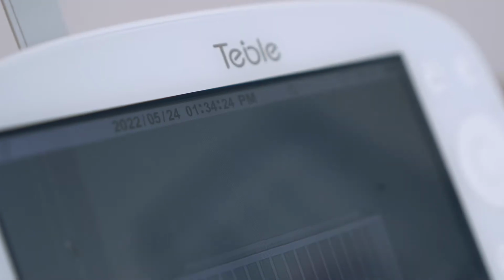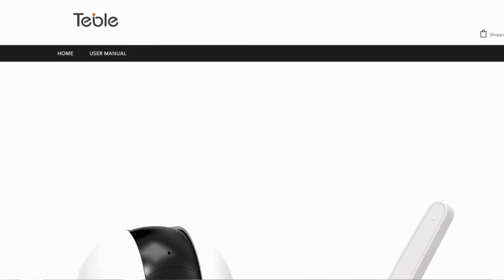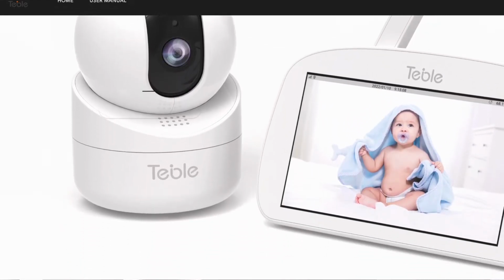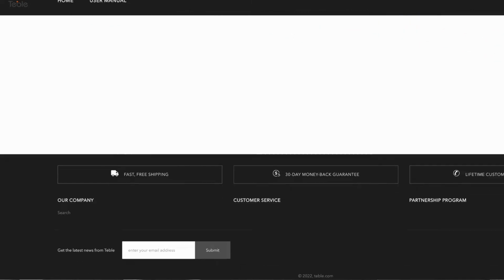So today I'm talking specifically about the Teble baby monitor. Now, I'd never heard of Teble, but they reached out and said, hey Bradley, we like your YouTube videos, would you be interested? They're a Chinese company that makes a whole lot of different tech products, all for the home, trying to make the home smarter, easier to use. So smart locks, projectors, and now baby monitors.